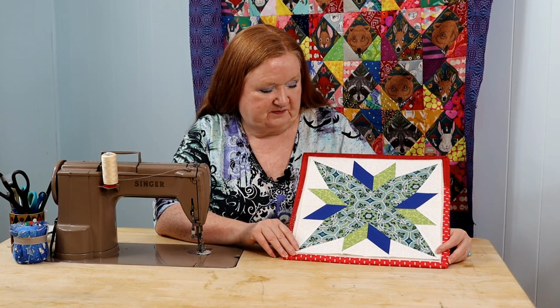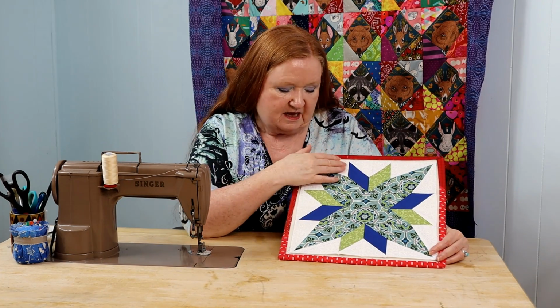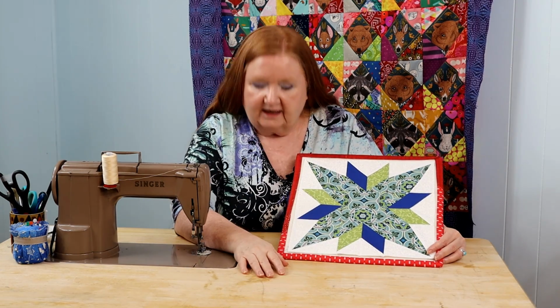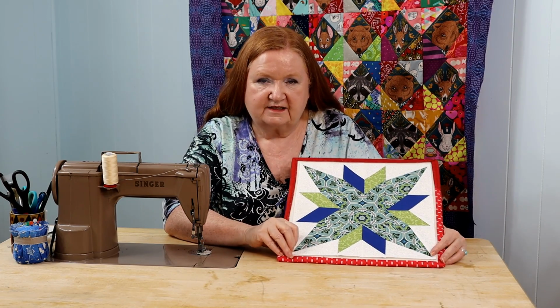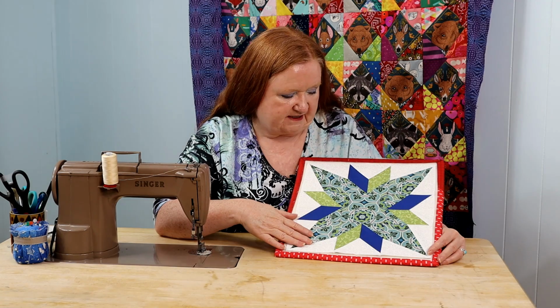So here's our 12-pointed star. I'm so sorry that the video cut out in the last few seconds, but basically it was sewing together the last row. So we're just going to leave it at that. The battery ran out, and it's okay. You get how to web these blocks together.